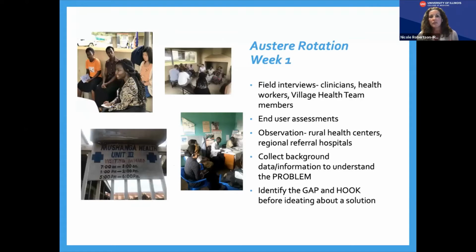And then for those 2 weeks of the Osteo Rotation, the first week, and these pictures on the left here are actually from our trip in February of 2020, where we traveled to Mbarara, Uganda to work with our partners at the Mbarara University of Science and Technology. We have some of our med students here, but as you can see, the majority of the time spent during your first week is really field interviews. You're talking to people, you're conducting interviews, you're doing observations.